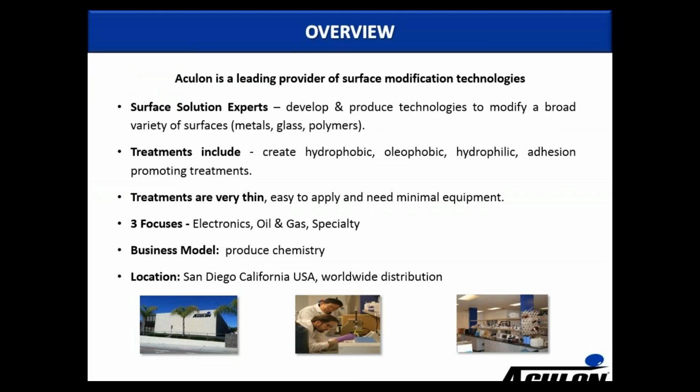So to go over Aculon quickly, Aculon is a leading provider of surface modification technologies. We focus on development and distribution of technologies which modify a broad variety of surfaces, mainly metals, glass, and polymeric substrates. In this case, with stencils, we're talking about treatment for metal. These treatments include functionality surrounding hydrophobicity, oleophobicity, hydrophilicity, and also adhesion-promoting treatments. Like NanoClear, all of our treatments are extremely thin, easy to apply, very robust, and require minimal equipment.